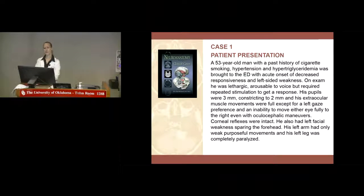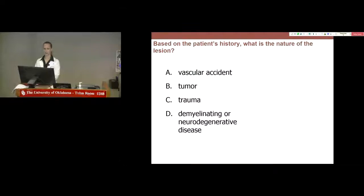His corneal reflexes were intact. What nerves do corneal reflex? 5 and 7. He also had left facial weakness, sparing the forehead. His left arm had only weak, purposeful movements, and his left leg was completely paralyzed.